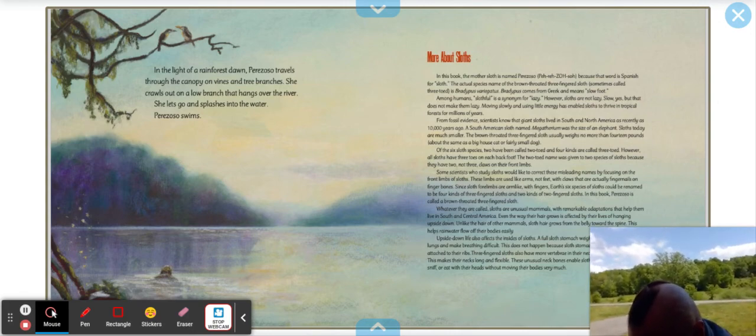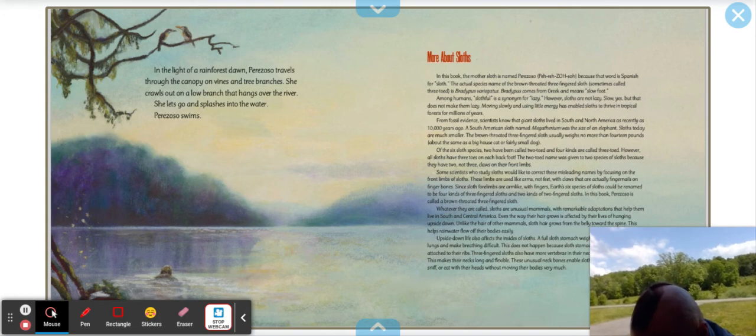More about sloths. In this book, the mother sloth is named Perezoso because that word is Spanish for sloth. The actual species name of the brown-throated three-fingered sloth, sometimes called three-toed, is Bradypus varius. Bradypus comes from Greek, which means slow foot.